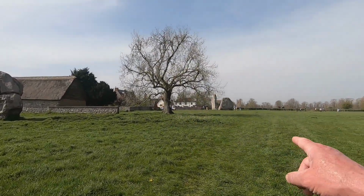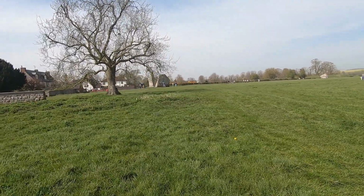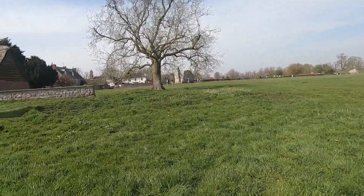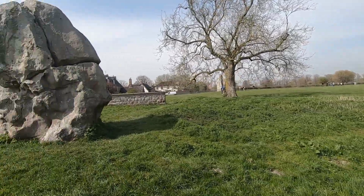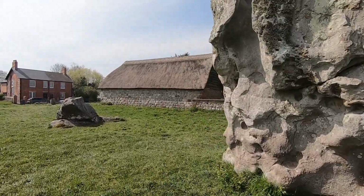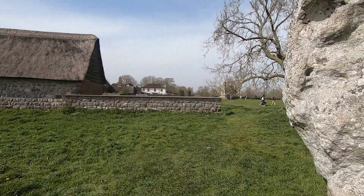And these two big stones over here where these people are walking past, you get a big sun ritual there at solstice time. Some people say that the stones are actually male and female. Obviously the male being the long pointed one out of the two, and the female being the flat one.